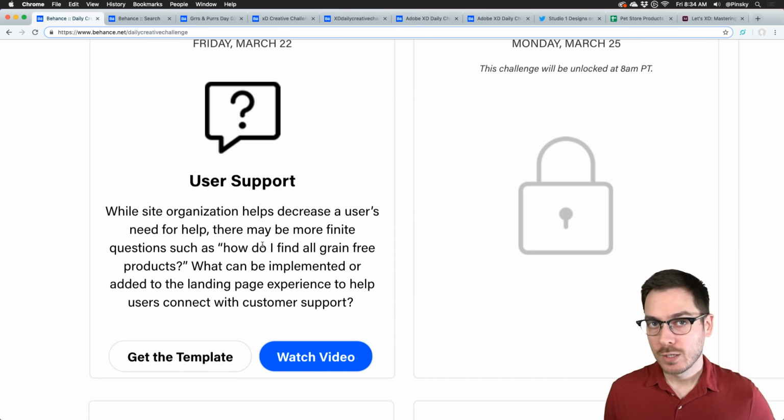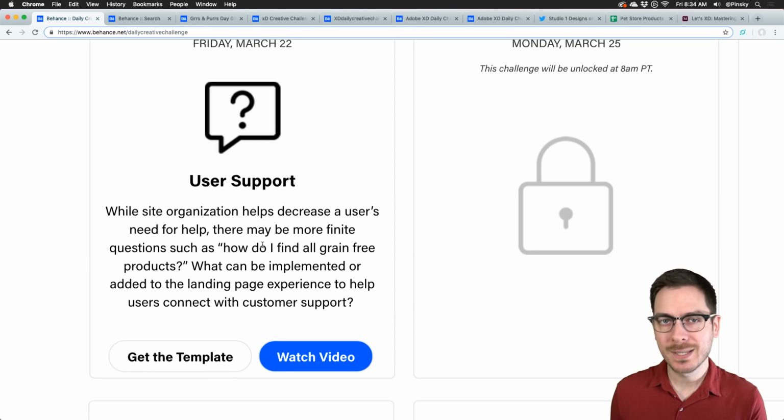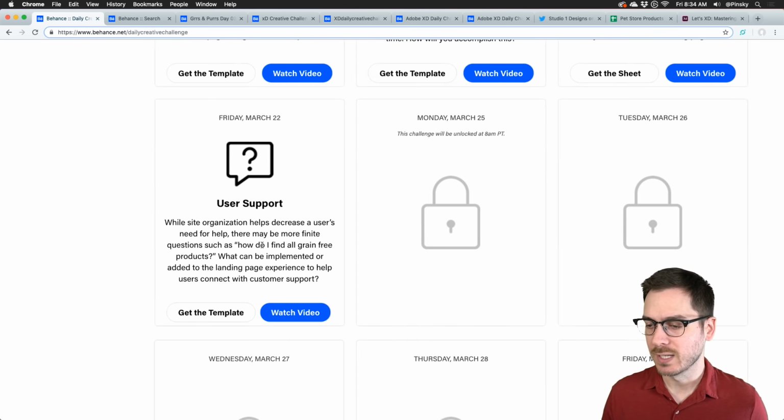So we are working on the case study and working on the problem that if a user needs support on a website, it's a little bit difficult to figure out where that exactly is. So there's going to be a live help button. Something will pop up using an overlay or whatever it might be. We're going to dive in and see what's going on. We're going to have some fun with this one.